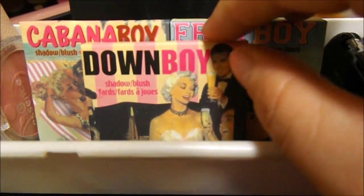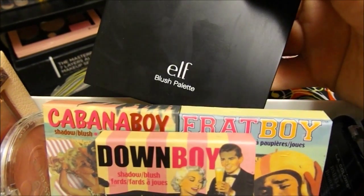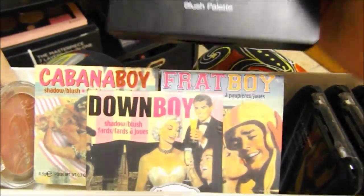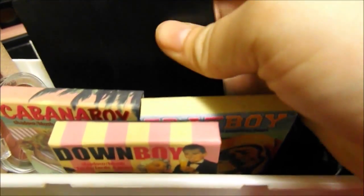They last forever. I've had these for about a year now and use them over and over and haven't dented them. I have another blush. This is a blush palette from e.l.f., and this is the dark one. I did have the light one, but it was just way too light for my skin, and I'm white, and it just wasn't showing up. I don't know if maybe I got a bad batch because this was pretty pigmented, but I like the dark one better than the light one.